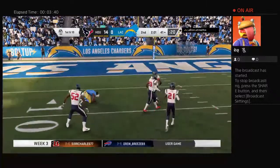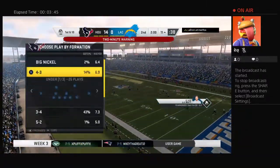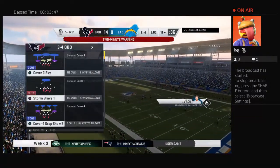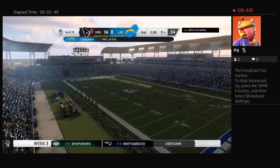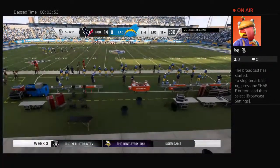Oh, he got position on him, and he pulls it in. That one goes for 30 yards. It's a gain of 30. That's another Chargers first down. 1st and 10 at the 11.